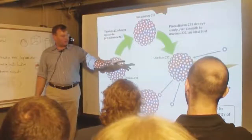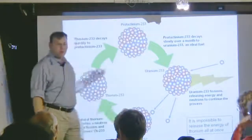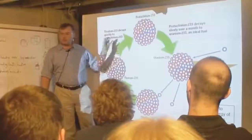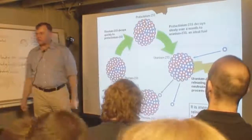Seaborg was absolutely right. He had figured out that thorium could serve as an essentially unlimited nuclear fuel, and he knew how abundant thorium was in the crust of the earth, and he realized that through this process, if you had some uranium-233, you could catalyze the burning of thorium indefinitely. You're fissioning uranium-233, but you're making a new one. So it's not really a catalyst in the true chemical sense, that a catalyst is not consumed in a reaction, but you can almost think about it as a pseudo-catalyst.